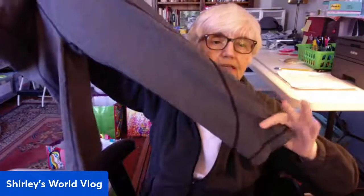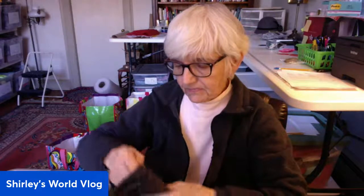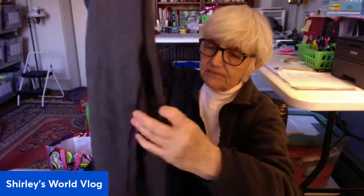This is Athleta. There's the emblem. And it's a pair of stretch pants, a capri length in gray, nice and soft. So those are always good to list. Did I say a medium? Yeah, size medium.